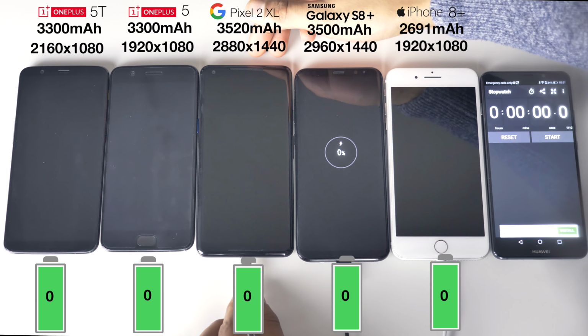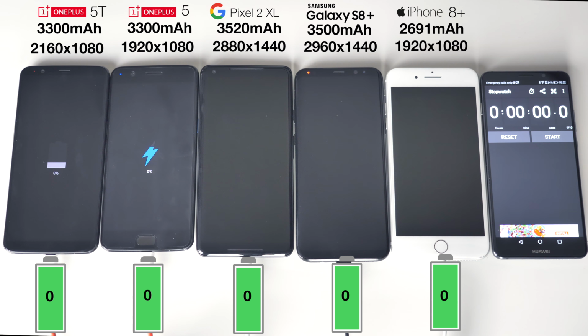Alright, so all of these phones have been drained so that they are sitting on 0%. And when you plug them in for the first time, the iPhone will automatically power up. So to keep this test fair, we're going to power up all the phones, put them on airplane mode, and then keep them on standby.